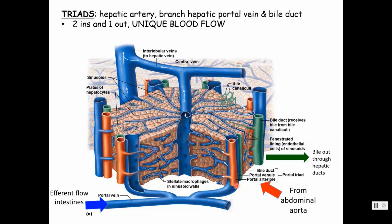And so we've got the oxygen-rich blood coming in. It's going to be a branch off the hepatic artery. We've got this branch that's coming from the hepatic portal vein, so the portal venule, and then we have bile flowing out. So as blood is flowing through, it's being filtered, it's being detoxified, damaged and old red blood cells are going to be removed, and all the while these hepatocytes are also making bile, and the bile flows out these bile ducts and is going to be collected in the hepatic ducts.